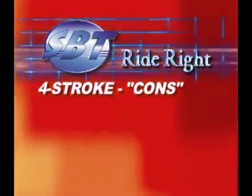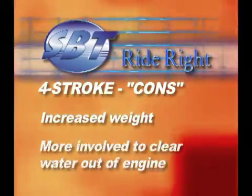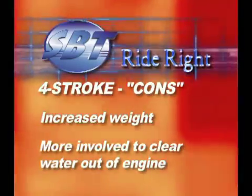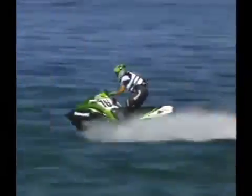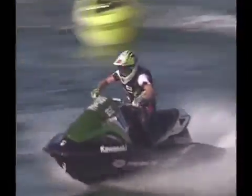There are 2 notable drawbacks: increased weight by about 50 to 90 pounds, and four-strokes are much more involved to get cleared out if internally swamped with water. From an overall performance standpoint in runabouts, four-stroke watercraft can be at least as quick and fast as two-strokes, even with their increased weight due to their superior torque output.